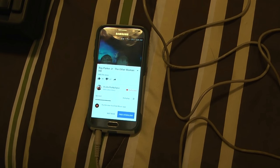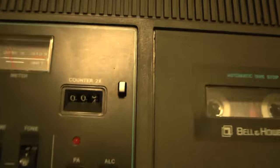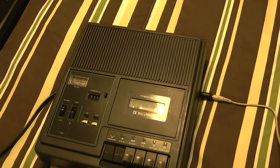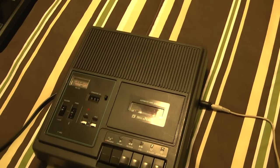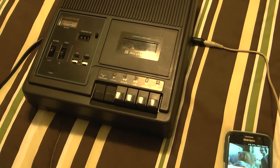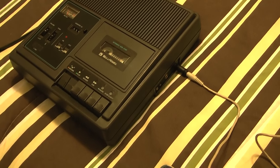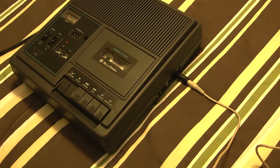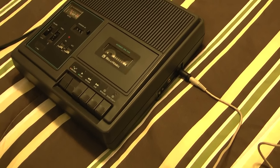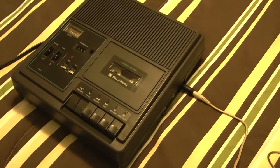Now, as you can see, I'm playing a video off YouTube, music video. No automatic level control. PA mode on this is not like the vintage tape recorders that gave you a sound monitoring option while recording. PA mode, you have to use an external microphone, and it basically goes over top while you have play engaged. It's how that works. It's a really odd setup. So PA mode doesn't necessarily mean sound monitoring.